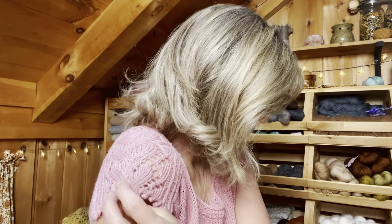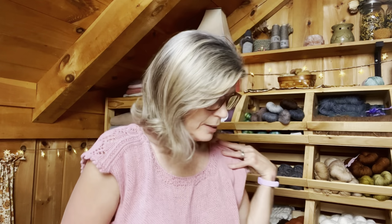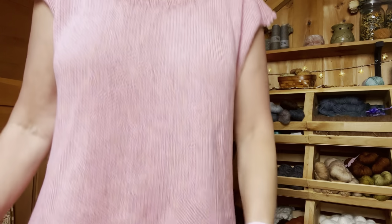I am wearing a finished object, which I believe I showed you last time. This is my Casera tee. It has these really pretty shoulder straps. Here, let me look back to tell you a little bit about it. Casera tee, I used a US 5 and 7 needle, and I used Sand Niskarn Lina.